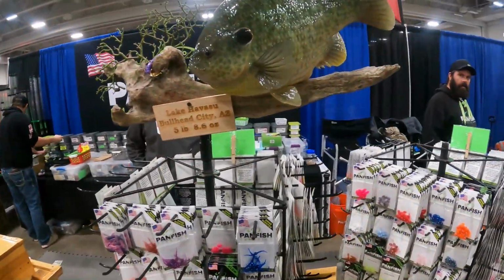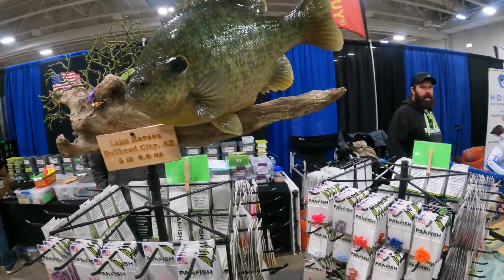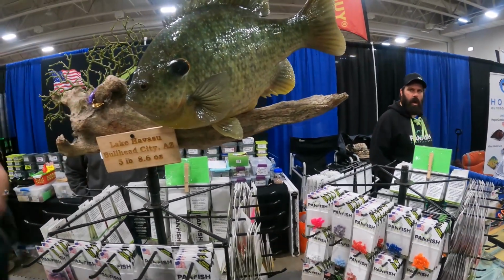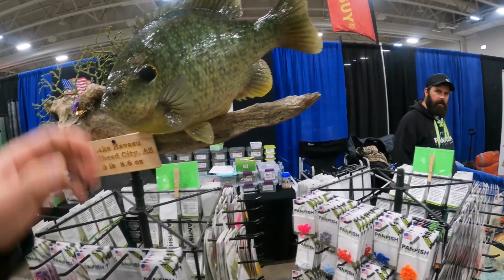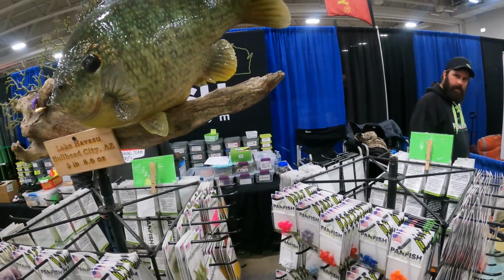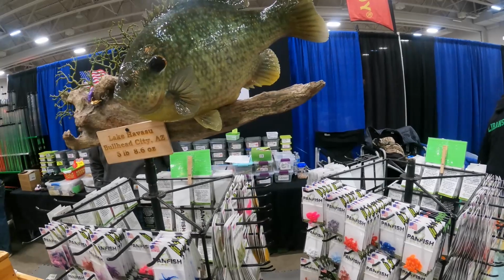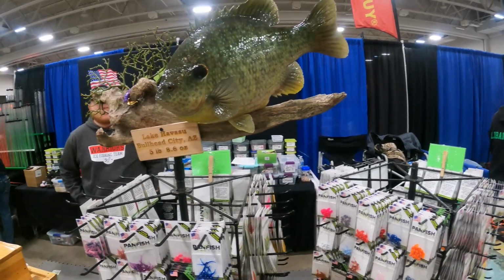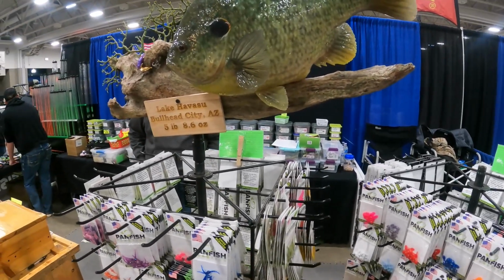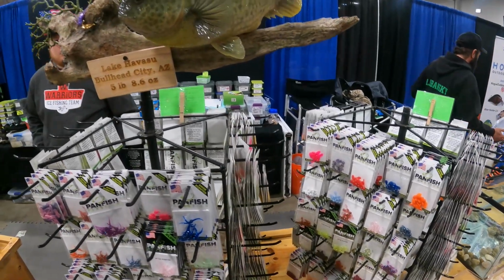Got some panfish jigs. That is actually a Lake Havasu bluegill. I've seen them online, it's that red ear sunfish. Havasu's famous for these. Should book a cabin down there sometime. Get like a 3-pound bluegill or a red ear. Haven't caught one yet, but that's huge. Try using some of these jigs too. I usually use worm under a bobber, but I know a lot of you do use these, so let me know how these actually work.